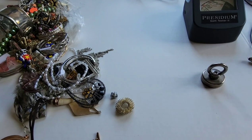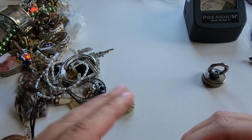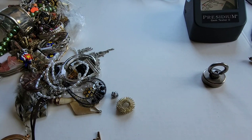How's everybody doing? I feel like it's been forever. Here we have a gold tone chain. Trying to see if there's any marks.